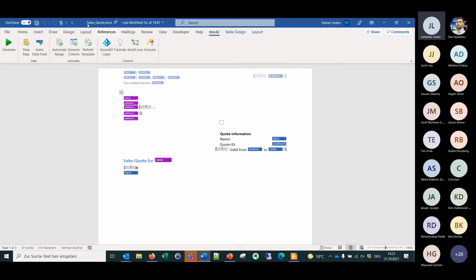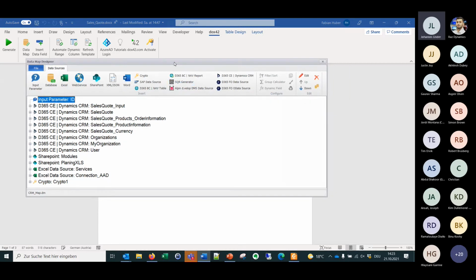And in our add-in here, in Word, we have our add-in included. That's in the ribbon. And with the data map designer, this is where you connect to your data sources. So this has to be done in the first place, because you need to connect your different data sources. In this case, we are connecting to CE data, of course, for all the information from the quote and the products. And then you see SharePoint modules. That's the SharePoint text, the library that we included to integrate the SharePoint modules.